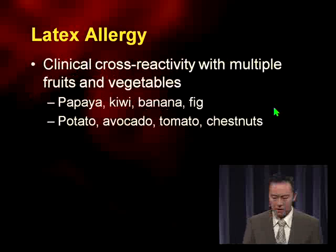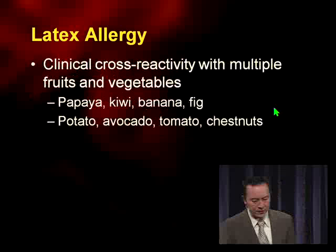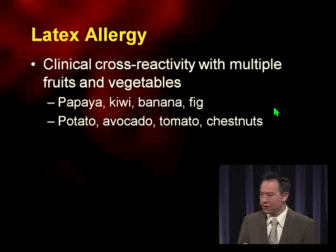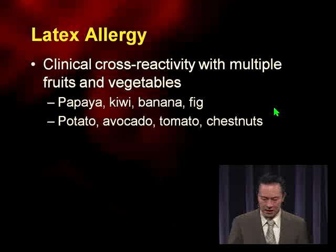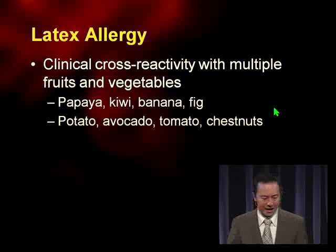Okay, now latex allergy, interestingly enough, there's a lot of cross-reactivity with other fruits and vegetables. And some of the patients who have latex allergy may also be allergic to papayas, kiwis, bananas, figs, potatoes, avocados, tomato, and chestnuts. Okay? Why that is, I don't have the time to go into, but trust me, they do.